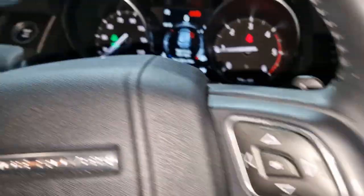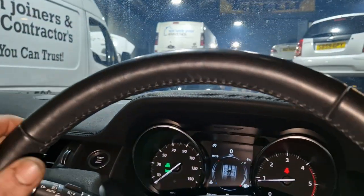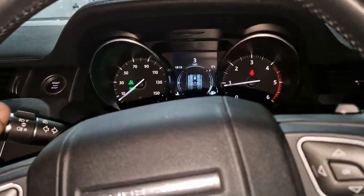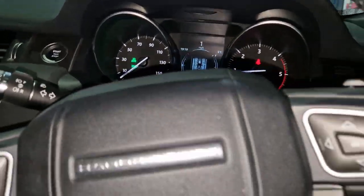We're still getting some, so what we're going to do is park it outside tonight, get the rest of the vehicles in, and then we'll go up the motorway and see what it's doing.